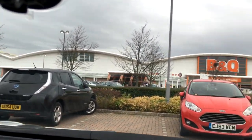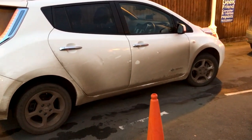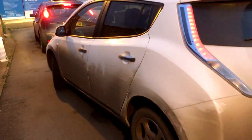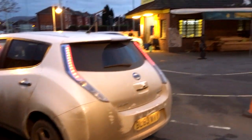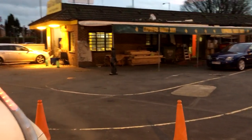hello. A little bit muddy. So I am going to get it washed. Look at it. It is absolutely filthy. Time to get it hand car washed.